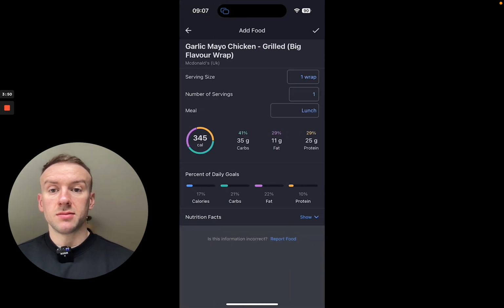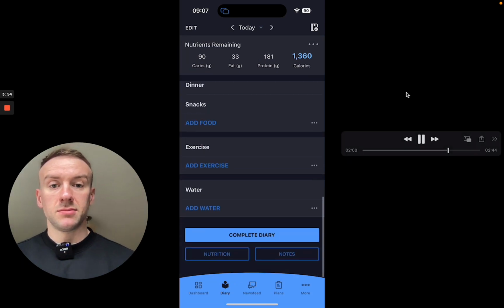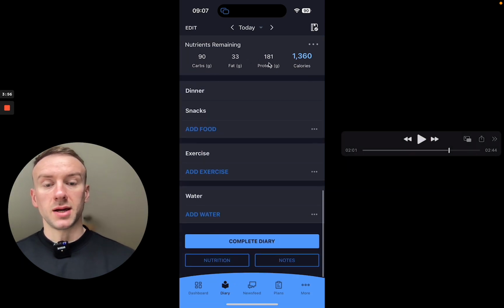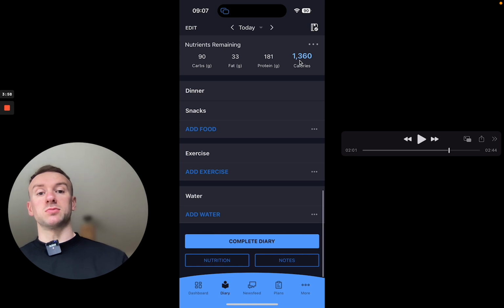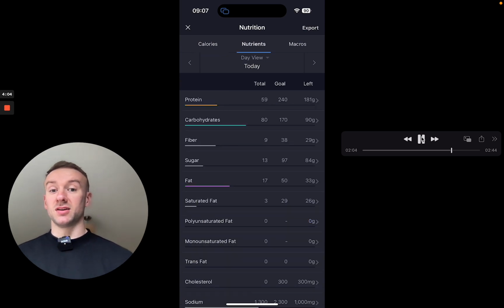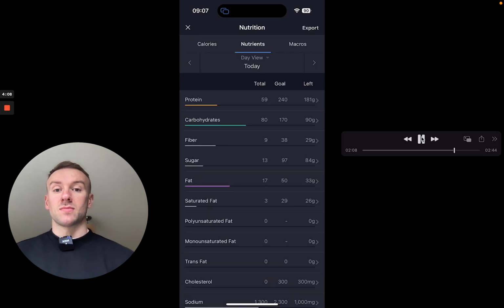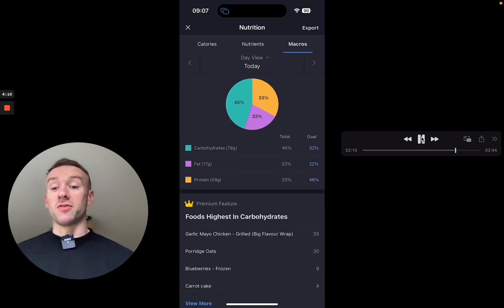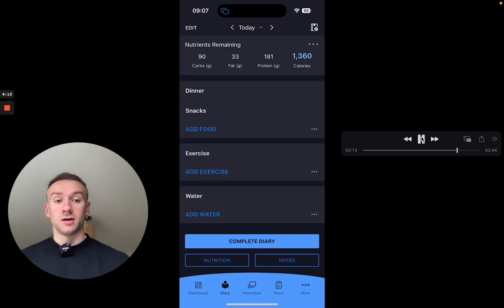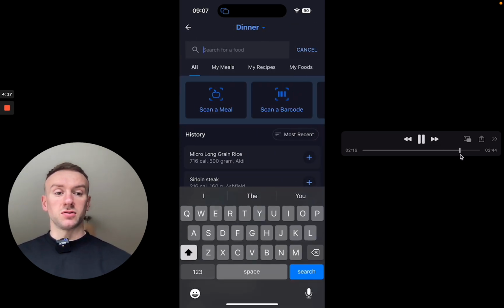So as you can see, garlic mayo wrap, selected that, now that's in, and now as you can see at the top here, it's brought down my calories. I've got this much left, and this is the fats, carbs and protein I've got left to eat. So as you can see, you can eat these different things. Okay, you can also have, there's everything in here, like alcohol, job lot. So what I'm going to do now is, something I actually missed there.